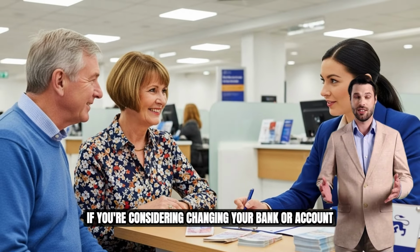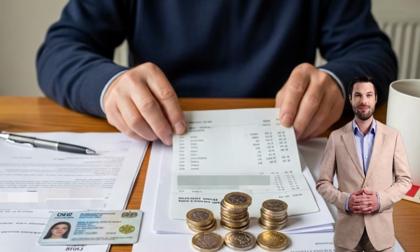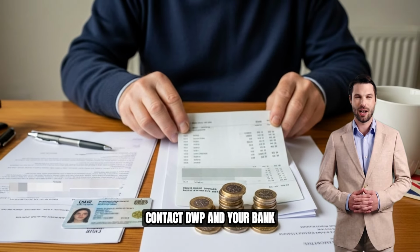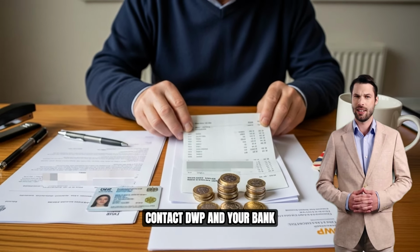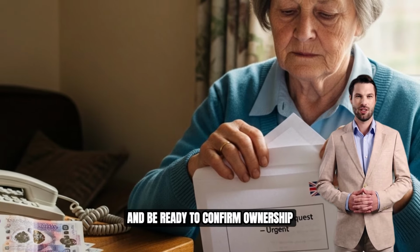Third, if you're considering changing your bank or account, don't wait until the payment date. Start the paperwork early. Contact DWP and your bank, provide proofs like bank statements or letters, and be ready to confirm ownership.